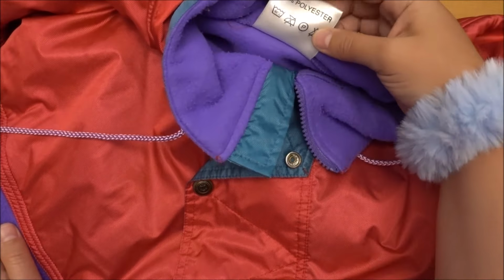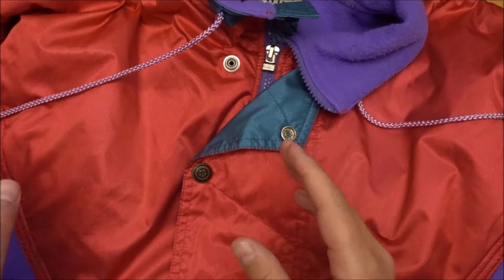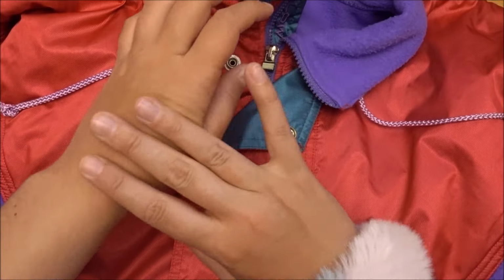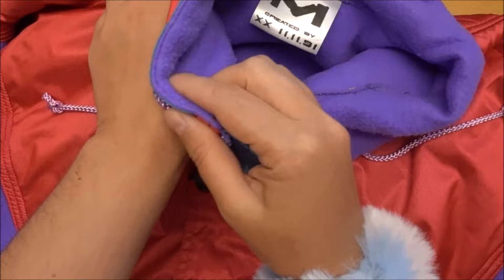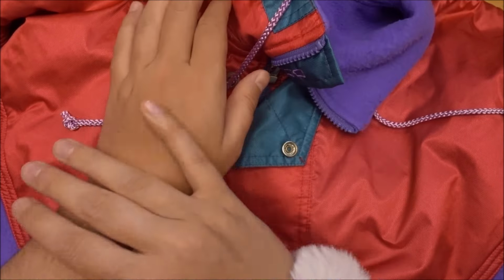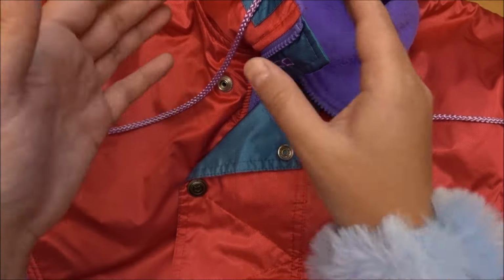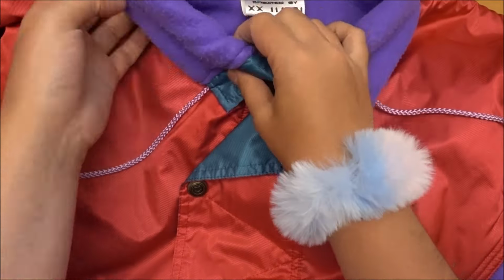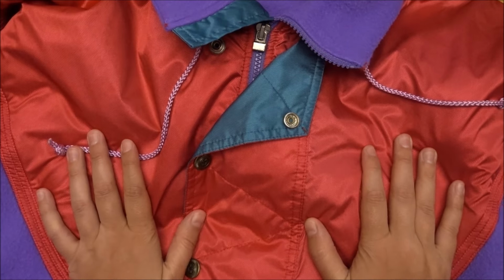But I picked it up even though I know it is 100% polyester, because I will use it as a jacket. That means underneath of it I will wear a pullover at least or something like that. So then my skin will not have direct contact with it and get irritations and so on. So that's totally fine. That's okay. I have also other jackets with artificial fibers.